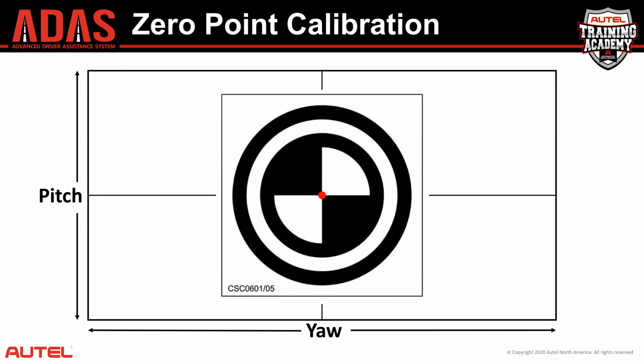So aiming gets the radar sensor pointing straight ahead on the vehicle center line, but also perpendicular to the ground. So at a true right angle to the ground, or the exact number of degrees from a right angle that the OEM calls for. Once it's set on that point, then it can be calibrated, and then that particular radar sensor is good to go.